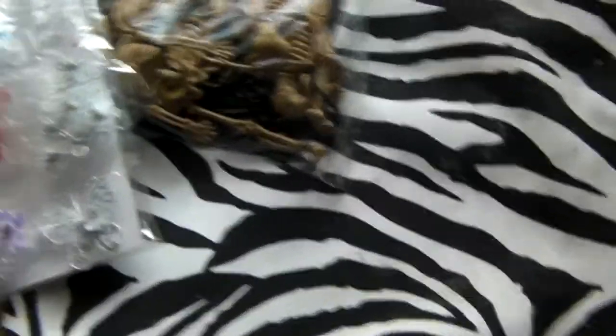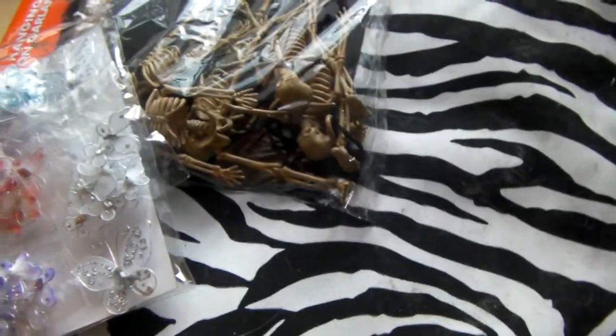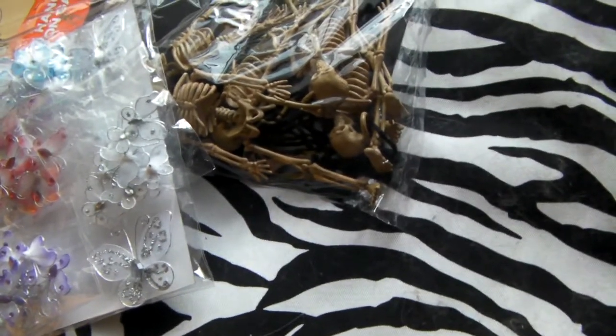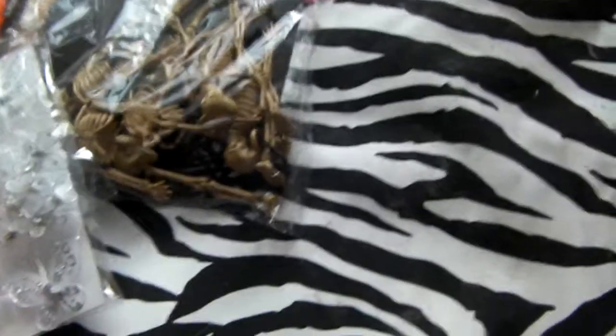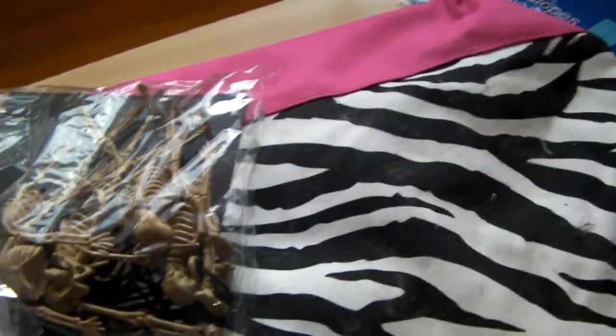And then I got a package today from Steph. And I just opened it for time. And I'm seeing some stuff that I really like in here. She sent me a little card. Hold on, you guys. Sorry. Okay. She sent me a cute little card.